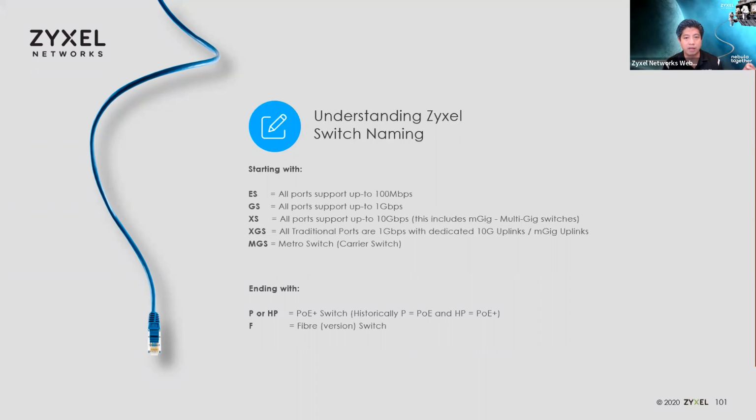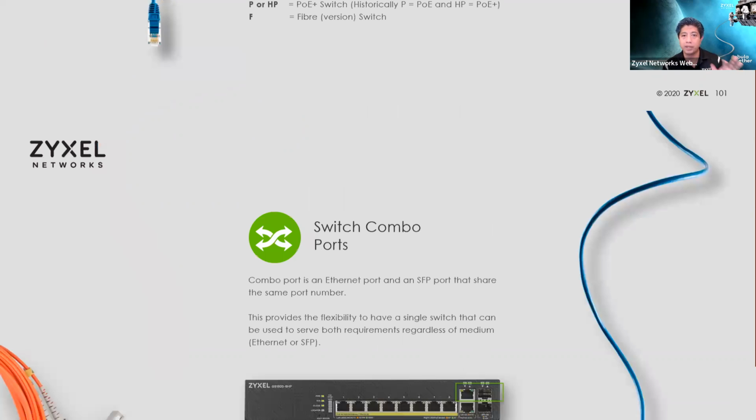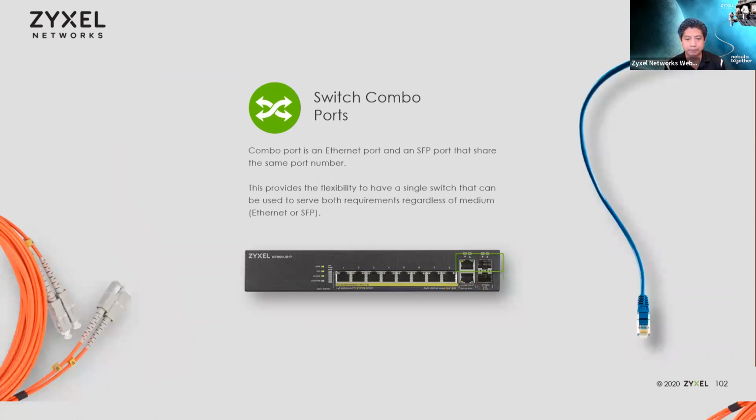And then you'll see some MGSs and type series that come up. Those are more like metro carrier. They typically have AC and DC connections. And then if it ends in a P or an F, P stands for PoE, and F just stands for fiber. And then some of the ports have combo ports where they're a mix between fiber and copper. Those are shared ports typically, so you can only use one or the other at a time. You can't use both at the same time.